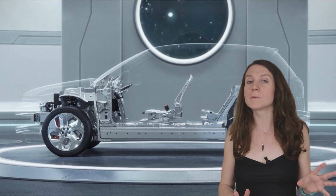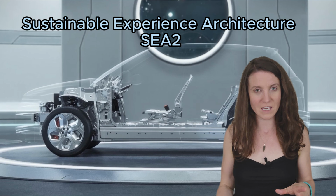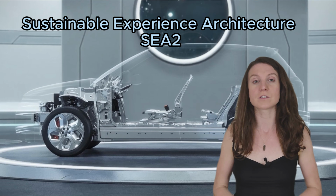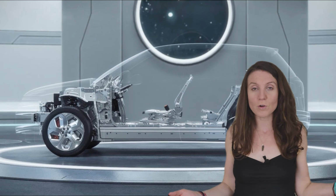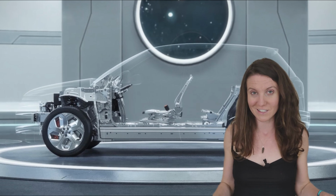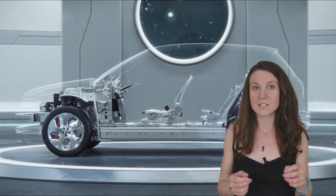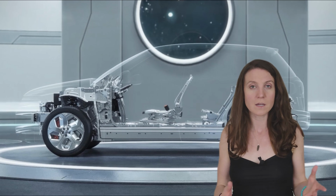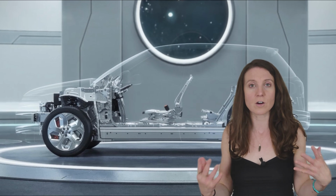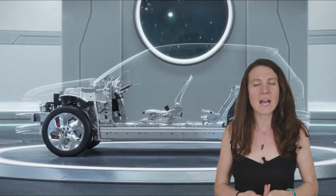It uses the new purely electric Sustainable Experience Architecture, specifically SEA2, which was introduced to the public in 2020. So it has a beautifully flat floor and no unnecessary tunnel in the back. Geely, which describes the SEA platform as open source, is also keen to supply the platform to other automakers in Europe, for example, a Polish electric car maker called Electromobility Poland. They're pretty new.